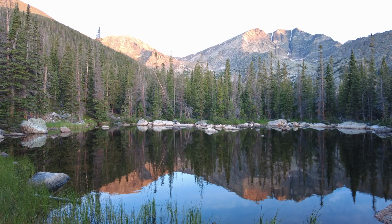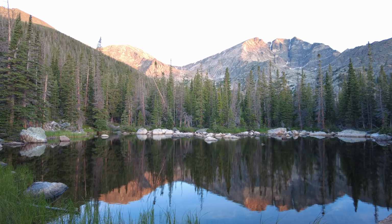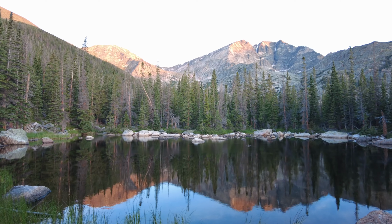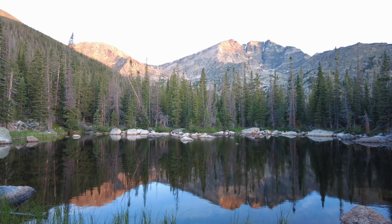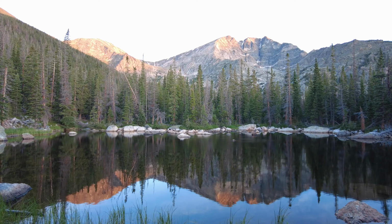All right, I have finally made it here to Chipmunk Lake. I'm a few minutes later to get here than I wanted to be, but I'm here and that light is kicking off, so I'm gonna get my camera out and go to work. It's beautiful.